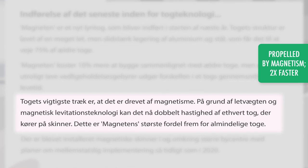The main feature of the train is that it is propelled by magnetism. The biggest advantage is that it can reach twice the speeds of any train that runs on tracks. Drevet magnetisme, det kan nå dobbelt hastighed af et hvert tog, der kører på skinner.